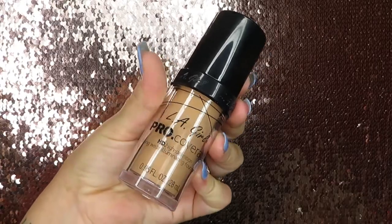The next one I want to talk about is the LA Girl Pro Coverage Foundation. I've honestly only used this a few times. I liked it when I wore it, but as I'm looking at it, it's not old, I got it not that long ago, but it is settling. There's a lot of oil at the top, and that's the problem that I did have with it.